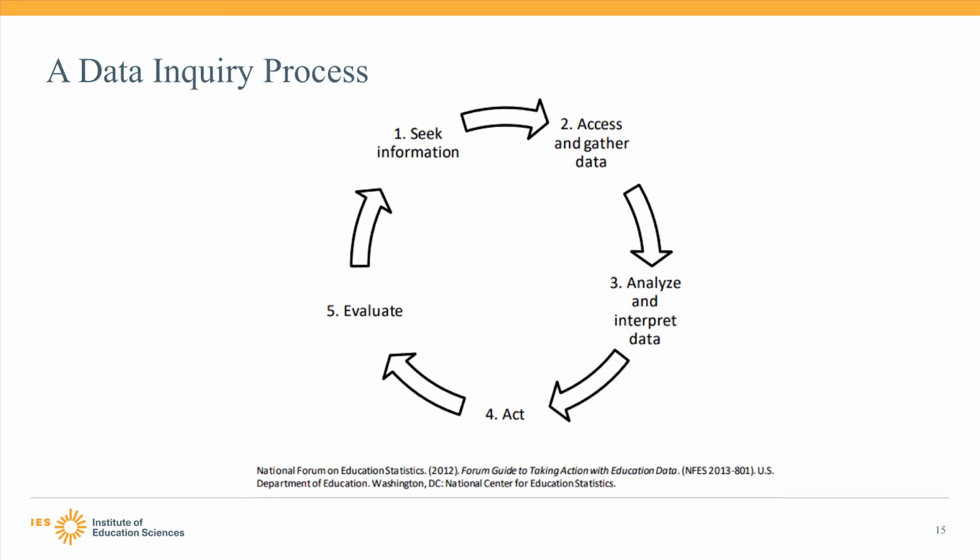So how can you act on the data to improve outcomes? Or are there changes you can make to your tutoring program? Finally, you evaluate the actions taken to assess whether they've addressed the original question, and then the cycle continues. So that's the data inquiry process.